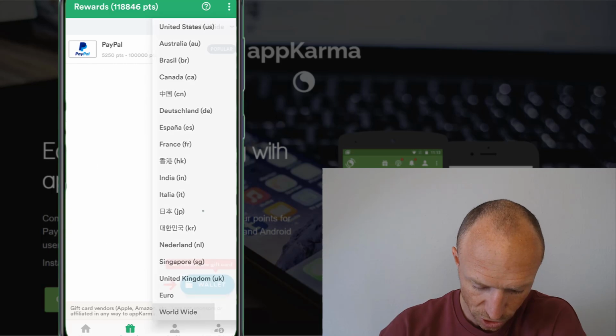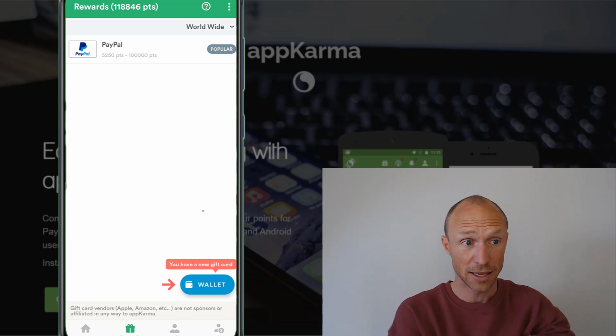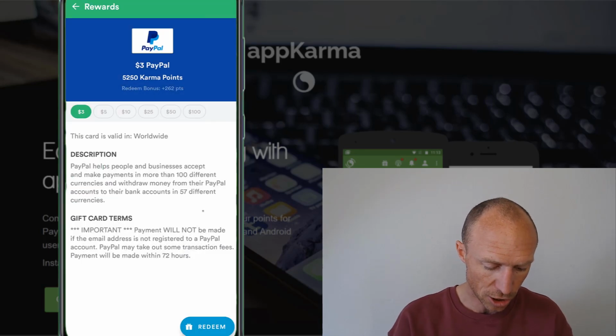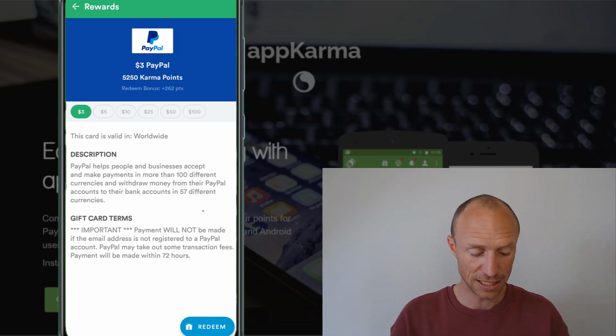But if we just go for the worldwide, you can see PayPal Cash is an option. I do love sites or apps that pay in cash because PayPal is a great and easy way to get paid. So I will choose that option. And you can see the lowest I can get is $3, so a very low payout threshold. This is something they have lowered recently, and it's really great.